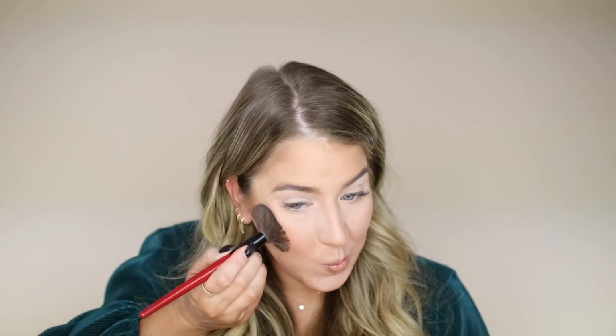Then you already know we're going to take the Cheek Leaders palette and we're going to use the shade Hula. We're going to take our slanted Smashbox brush and we're going to do this just in the back for a little contour. I love how this is slanted. It just like hugs the cheekbone.